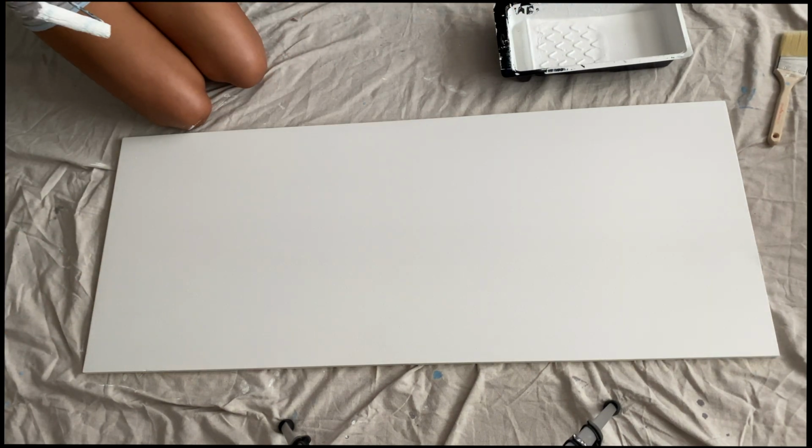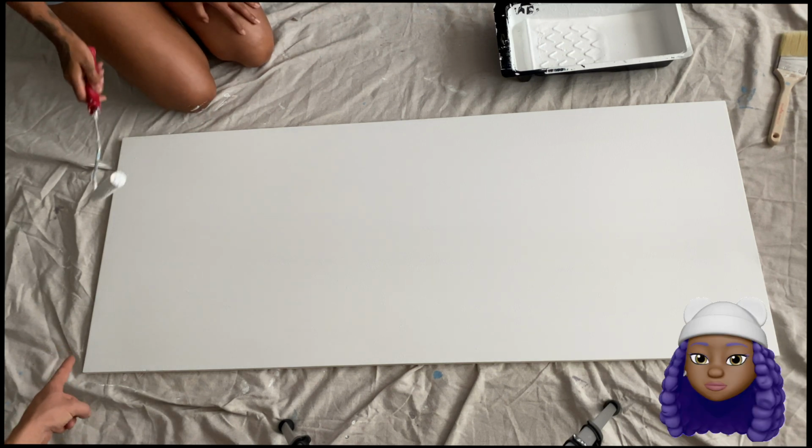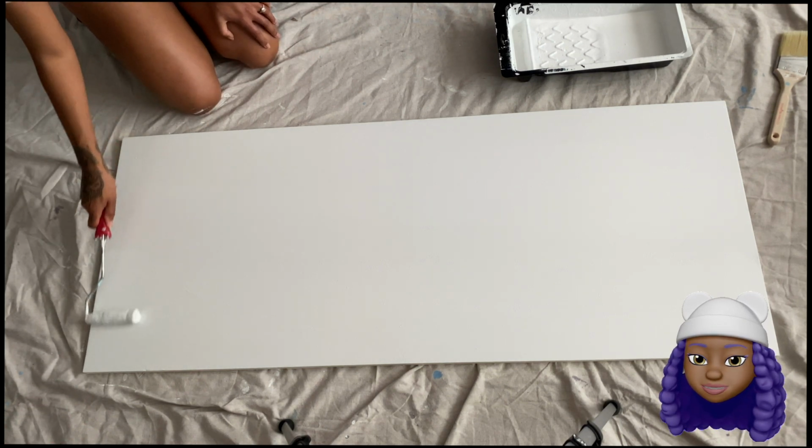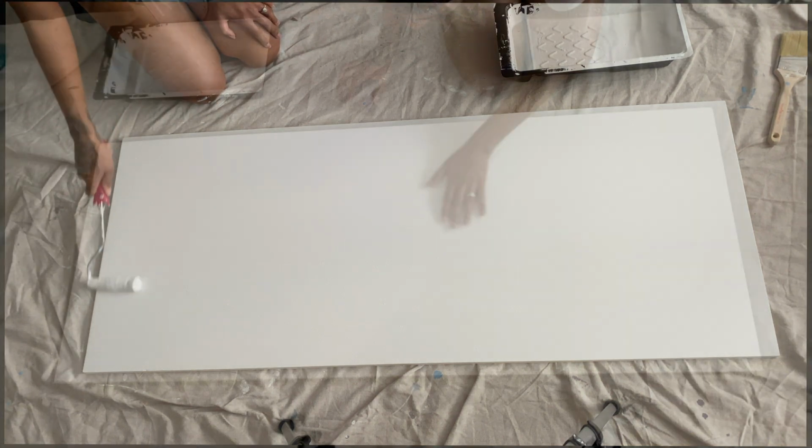Say something. Like, can you just roll this edge? Look at this whole edge. It's not even rolled. Babe, being a perfectionist, freaking out over here.